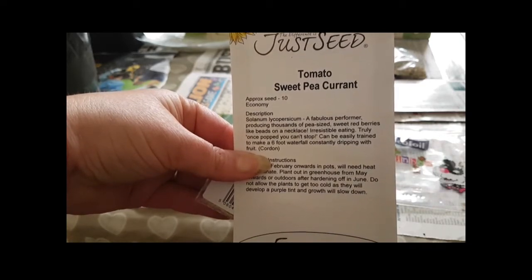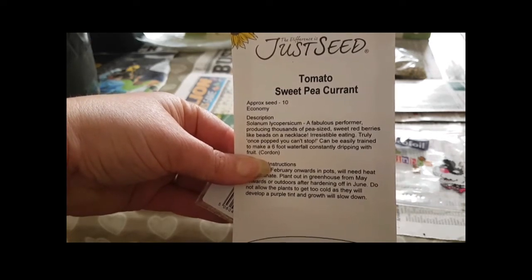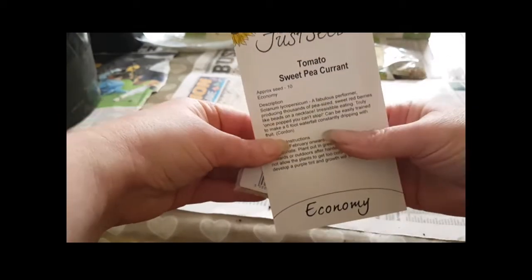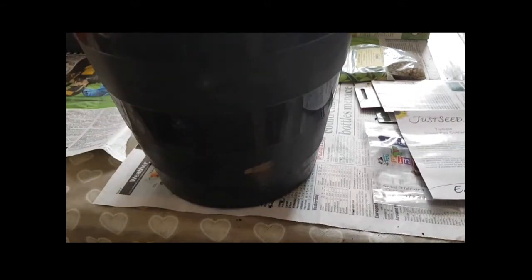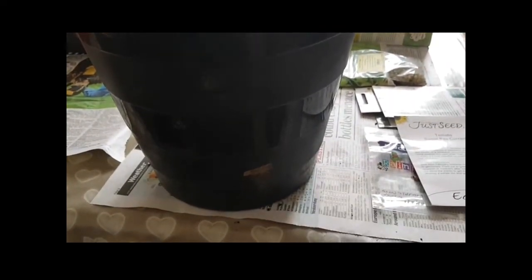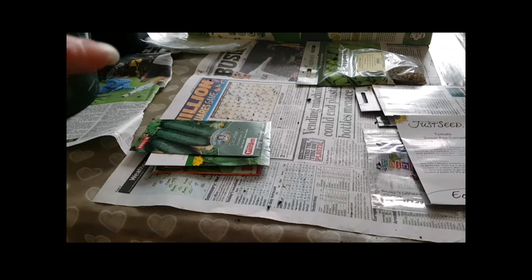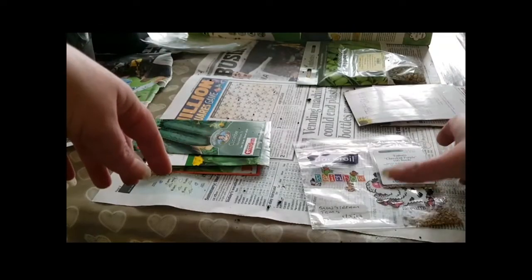I'm not going to use hanging baskets because for me personally, I think they're too small. They dry out too quick. But I'm thinking of putting, bring it into shot. This is a flower bucket. It's a 10-inch flower bucket. And I'm thinking of growing them in there, and putting some kind of shelving up around the top of the fence so they can cascade down. So, really interesting to see those.